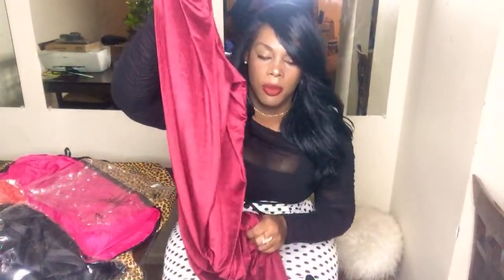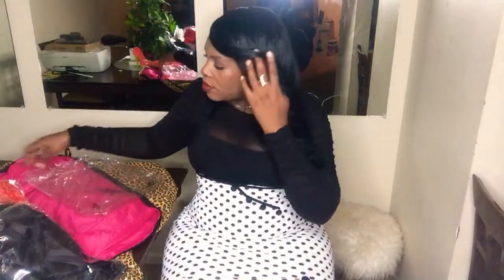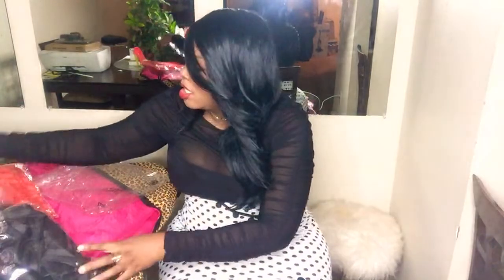Let me show y'all. Let me push this in the plug like it's coming out. But yeah, so these are definitely, you're good. This is a really, really good buy. So if you get a pair of these, you're gonna love them. The one other pair that I sold, she loves them. She sends me messages about how cute they are.